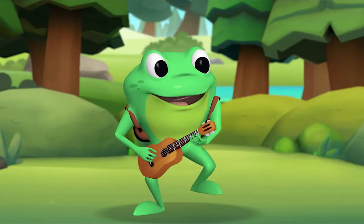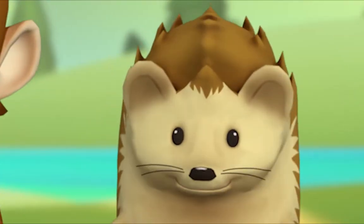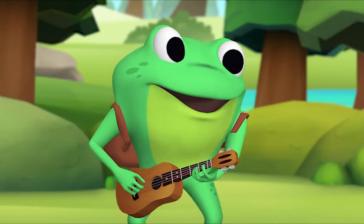Okay, let's add one more instrument. When the time comes, pretend to strum.